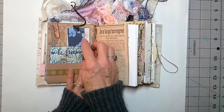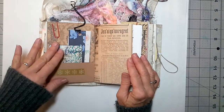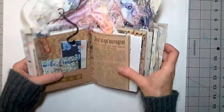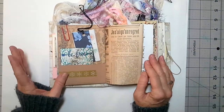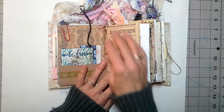I've got a paper stack for you to play with, and of course you'll find papers in these pockets as well. Don't forget about your washi tape down here, and don't forget about all of your nice fibers up here to play with. And if you choose, you can take the charm off the spine and do something with that. Maybe create a necklace or a gift for someone.